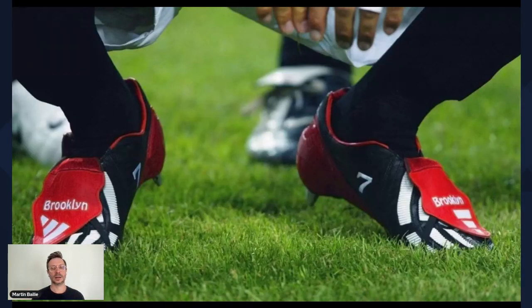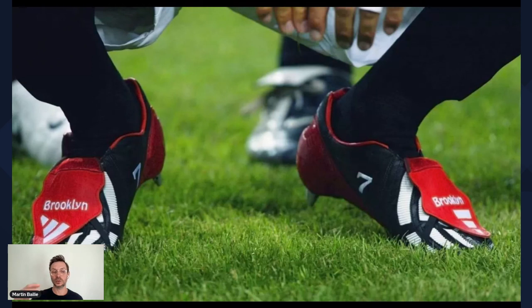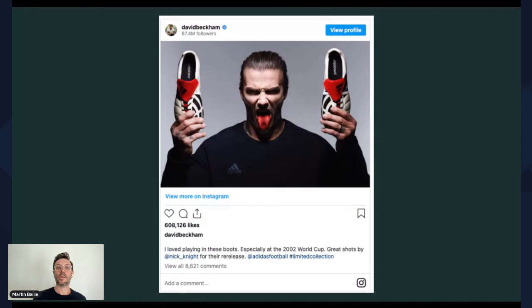Let's go back to our friend Beckham. Now, there's lots of associations associated with the Beckham story. And let's take the Predators as one type of football boot that has become well known. And he's talking about the 2002 World Cup here. That's an association. He's talking about playing in the boots. So he's talking about his being good. The image before is him wearing the boots, and he's been wearing them for many, many years. So there's lots of associations here alongside style and his attitude.